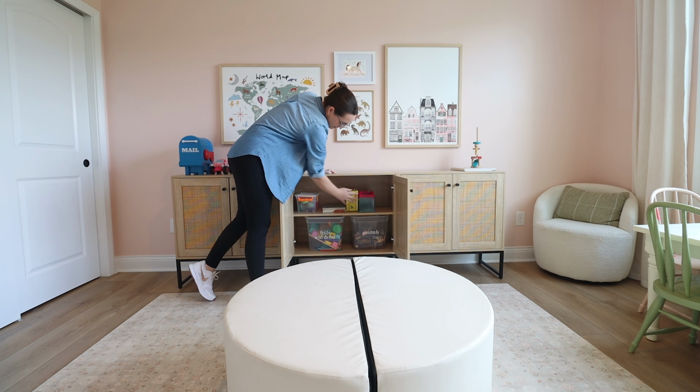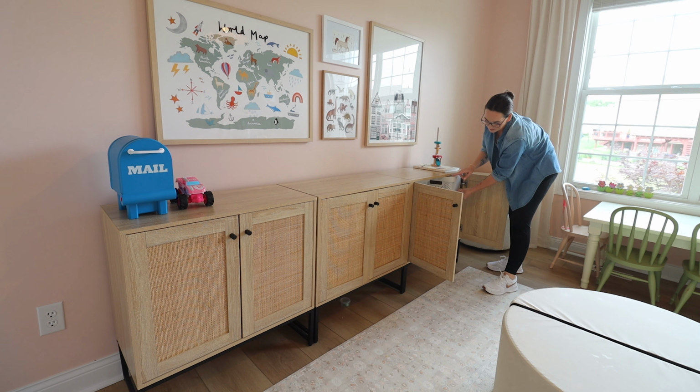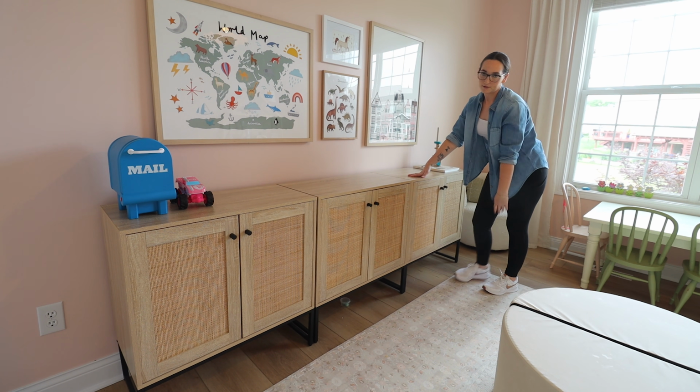We've got blocks and animals. All of the craft items are in here. These are the bins that I got on Wayfair. Watercolor stuff, markers, paper, etc.